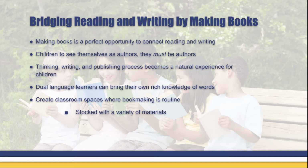Dual language learners who have the benefit of knowing and communicating in 2 languages can bring their own rich knowledge of words into the environment, and we all can learn from them. It is important that teachers ensure that DLL, dual language learners, writers, are part of a supportive classroom community that recognizes their varied experience and allows them to take risks.